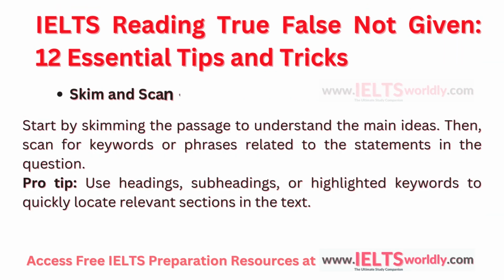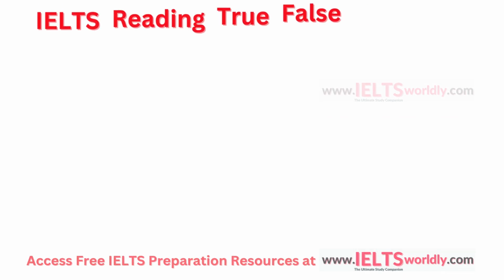Skim and scan the passage. Start by skimming the passage to understand the main ideas. Then, scan for keywords or phrases related to the statements in the question. Pro tip: use headings, subheadings, or highlighted keywords to quickly locate relevant sections in the text.